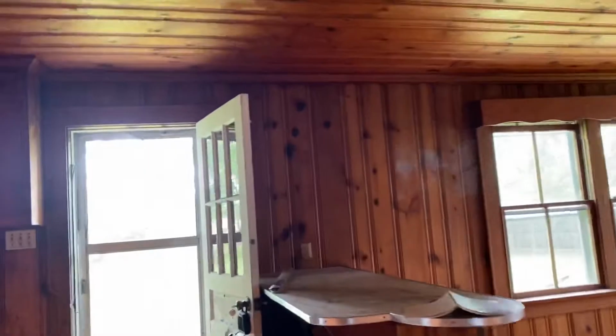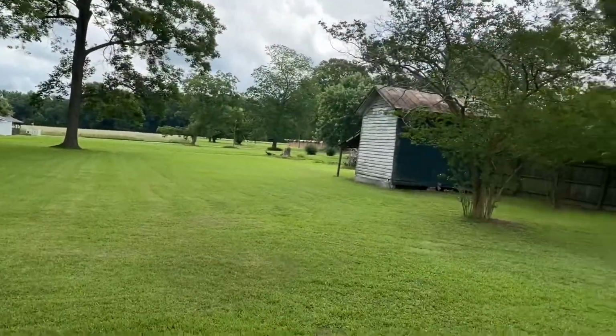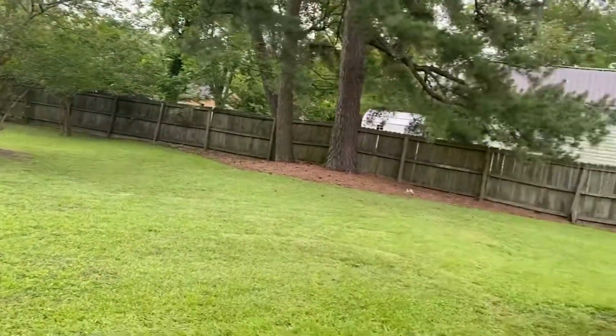Here's the Celotex ceiling, and there are some holes right here that I think maybe a squirrel might have made. If you can't see it in this video, you can see the beadboard ceiling up in that hole when you're in here. There's so many possibilities for this house, and I think you would love it. It does not have any heat. Let me just come out the back door.